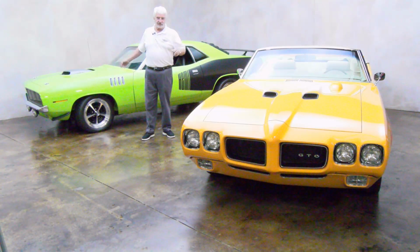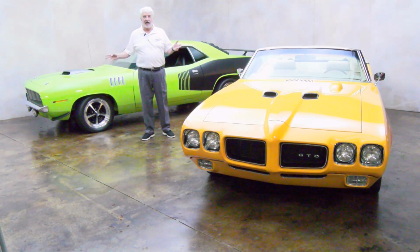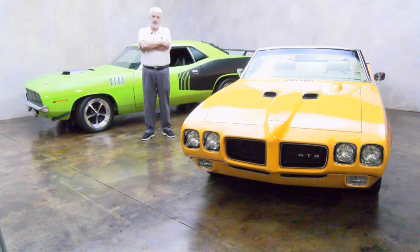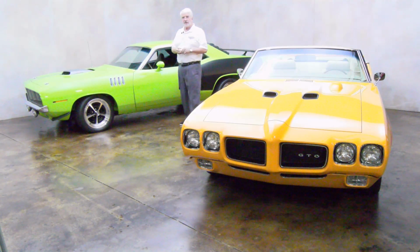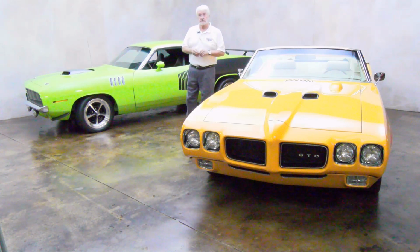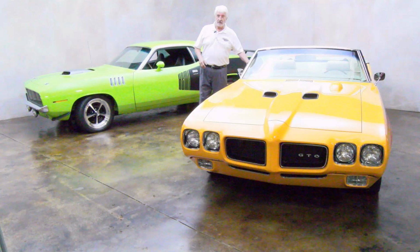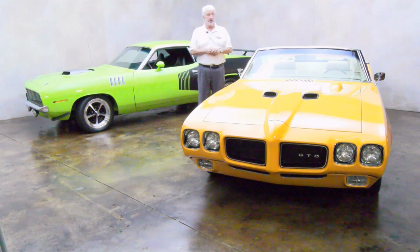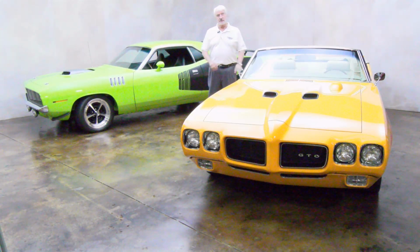So, tributes, not the originals, okay? However, if you want a real Hemi Cuda, and you can write a check for over $2 million, you can have one. But that's what it's going to cost. And if you want a real 70 Pontiac GTO Judge Convertible, you can have one, but it's going to cost you over $200,000.